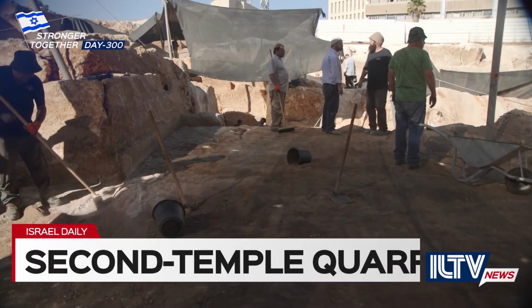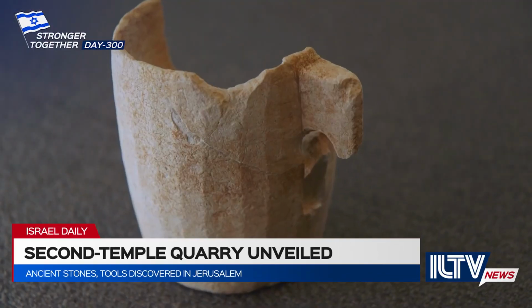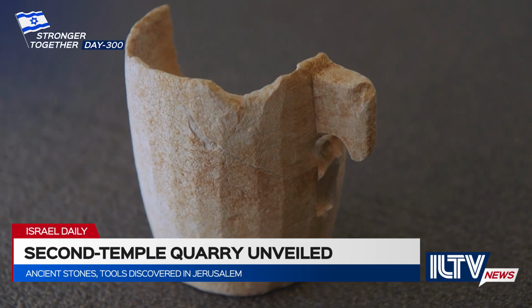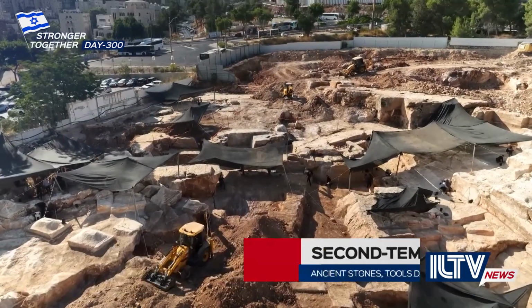According to the director of the Israel Antiquities Authority, revealing this huge quarry just before the 9 days and 9th of Av, the time of year when the Jewish people the world over mourn that Jerusalem was lost in these days, is symbolic and very moving.